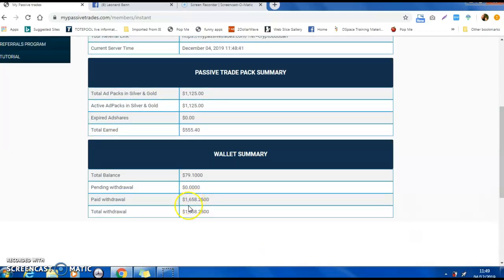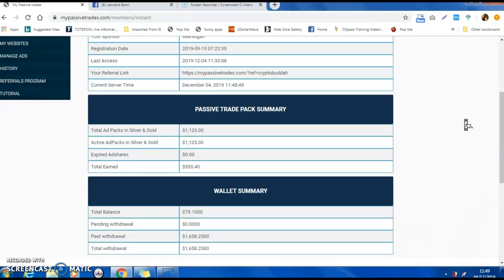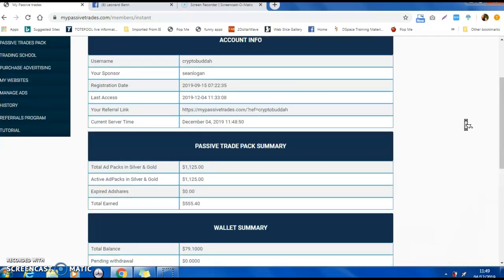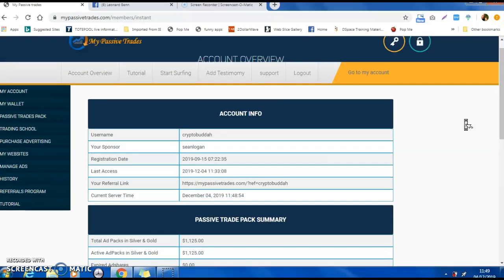So I have taken out some money over the last few weeks. I have taken out $1,658, which is quite astonishing. Absolutely fantastic platform. It's running as smooth as can be.